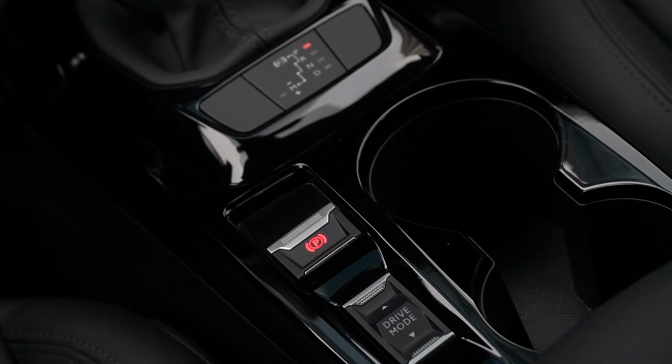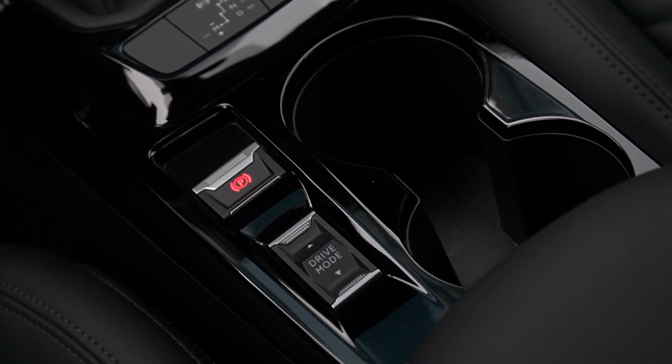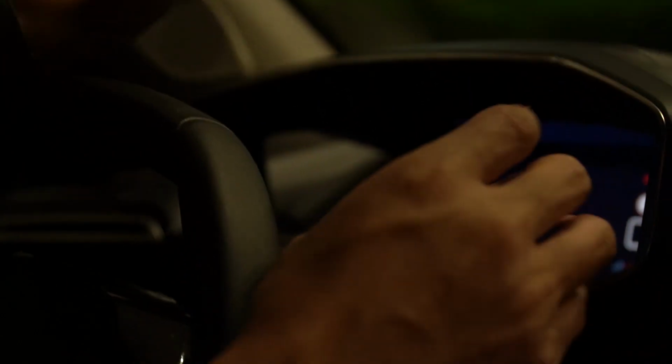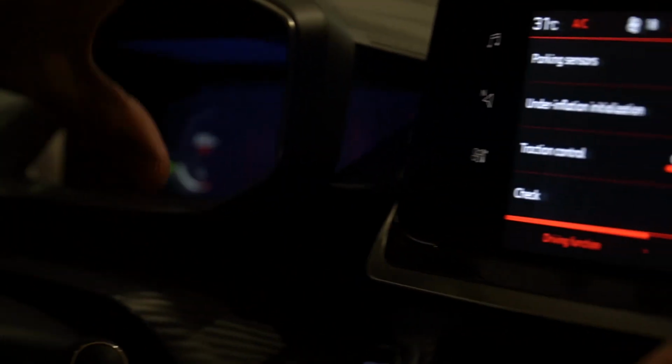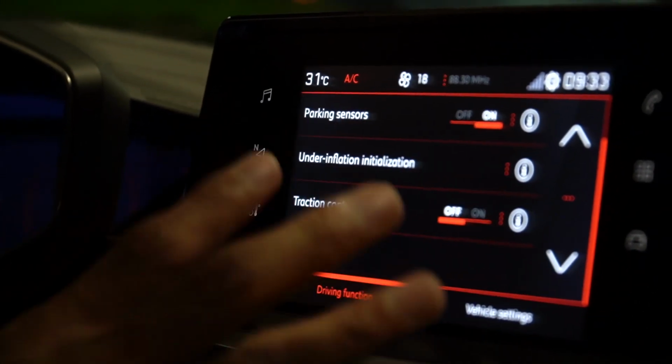Different drive modes are also available, but the physical placement and design of its switch is not too ergonomic for me, and you still have to glance at it just to make sure you're pressing the right things. The settings are all here. There are no buttons. It's not in the driver's instrumentation right here. They're all adjustable. They're all here in the main head unit.